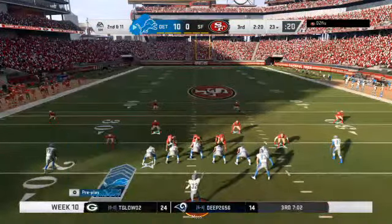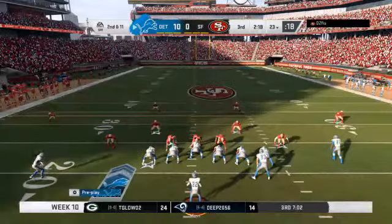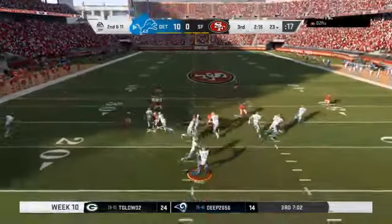Get that one. Check three. Watch the other.